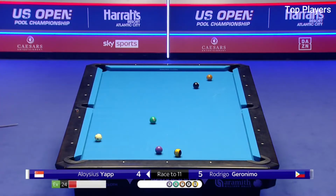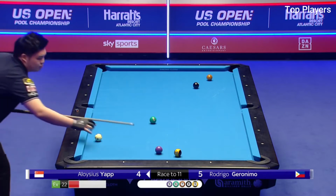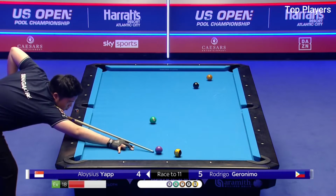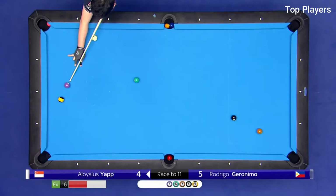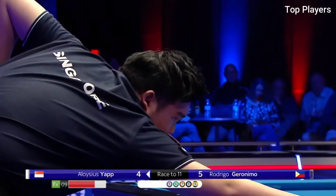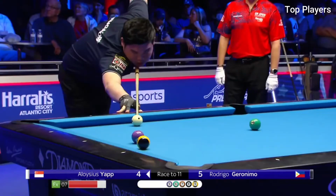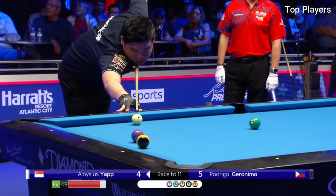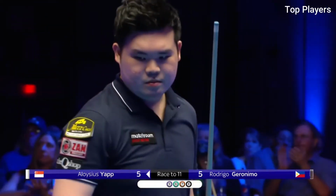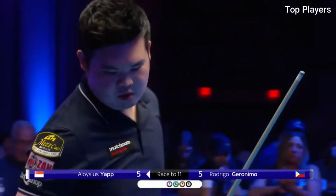He is set to play the 5-9 into that same pocket that he missed the 5-9 last rack. Hopefully those demons aren't entering his mind, lining it up intently. Well, he's pretty straight on to it here by the looks of the angle of his cue there. Yep, nice shot. Bravo. Yap ties it up at 5-5.